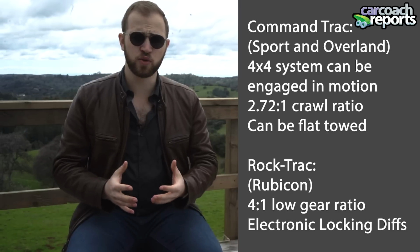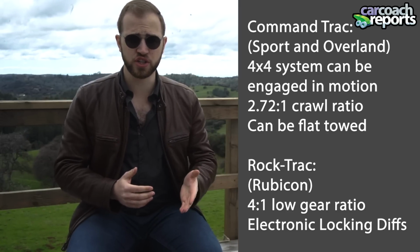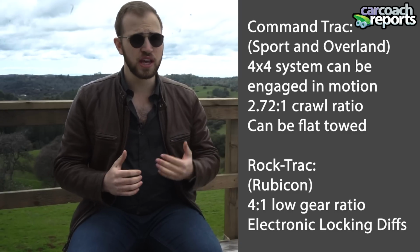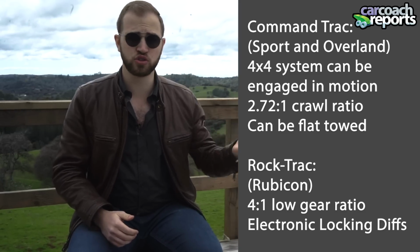Jeep is claiming that this is the most capable mid-sized truck in its segment. It has Command-Trac, which is a special 4x4 system with a 2.72 to 1 crawl ratio, can be activated while in motion, and you can even put the car into neutral if you want to haul it flat, all four wheels on the road, behind maybe your other truck or your motorhome.